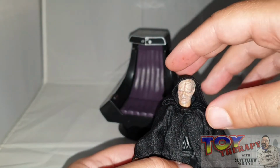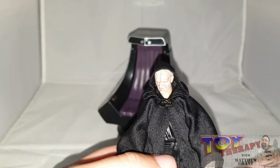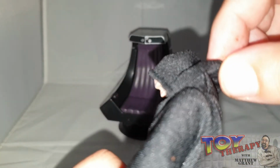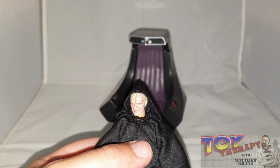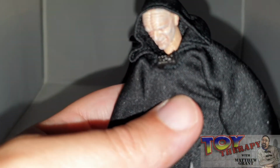So let's go through the fabric. Really good quality fabric that you get with it. The hood works a lot better on this. I really think, because they must have folded it and tucked it there, it just literally sits so much better compared to Mace Windu and so on as well. So very impressed with the cloak. The cloak is removable. It's got a bit of a clip which is here, like a brooch clip. Let's get that more in focus.